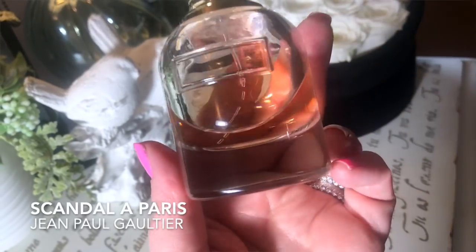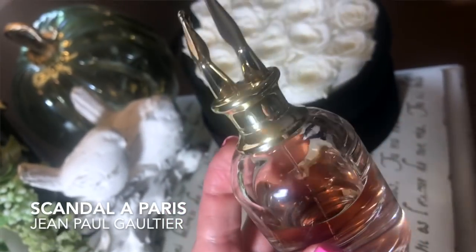and I am so happy to have it for the spring. Next, I have Scandal à Paris, and I just realized I always thought that this was a metal plate that was in here, and all it was silver paint, and it's all worn off, so you can't even tell what it is. But this is one of my sets of legs, and Scandal à Paris, absolutely beautiful.